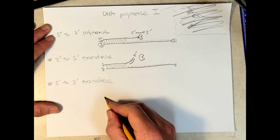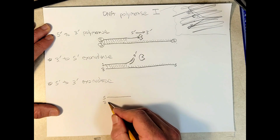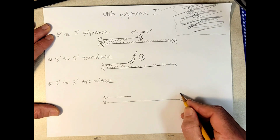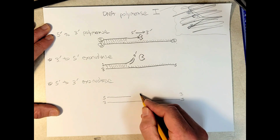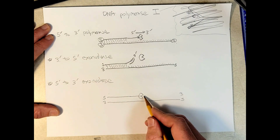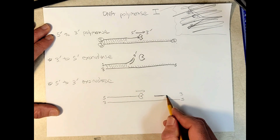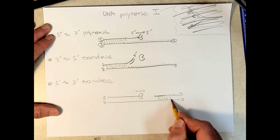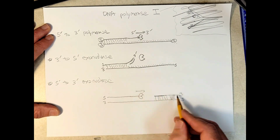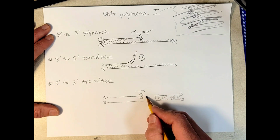Okay, now this last one down here, what is this? So this is useful during DNA replication, when DNA polymerase 1 is synthesizing DNA, it's going this way, and there's, let's say, an RNA primer in its way. And what it wants to do is remove that. What is it going to do?